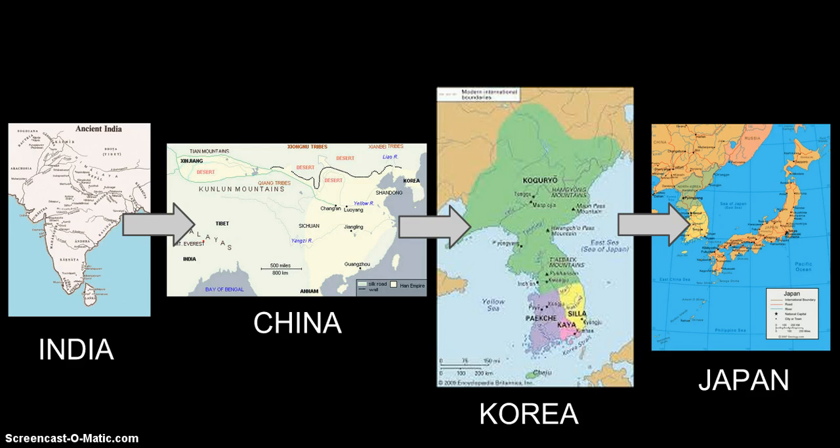From India to China to Korea to Japan, Eastern Asia is a chain of ideas where each country adapts and transforms similar teachings and concepts, whether that be religious, cultural, or artistic, and makes them all their own.